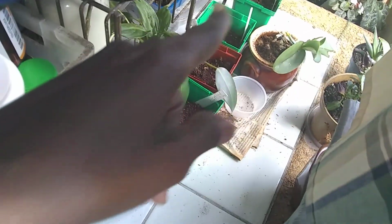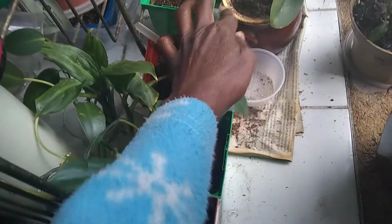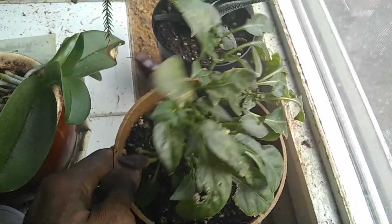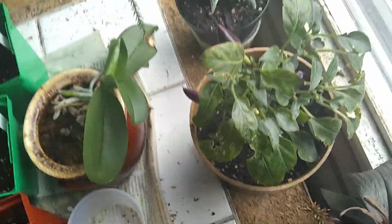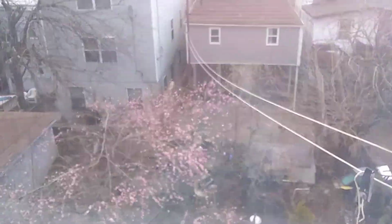Anyway, here's some more seeded containers with tomatoes and peppers. Actually, these are all peppers, I think. Peppers take a long time to germinate sometimes. And this is one that I've had since last summer. I just pulled it out of another pot and repotted it. So I'm going to take this outside probably today. Maybe not today. It's not going to be too warm today, but it's fairly nice.